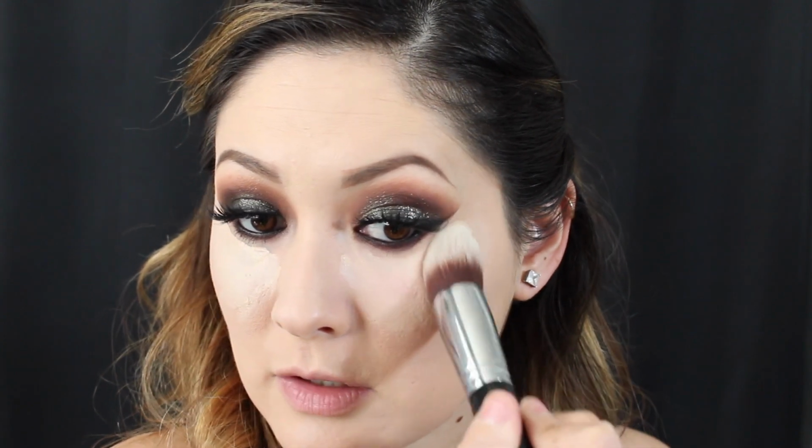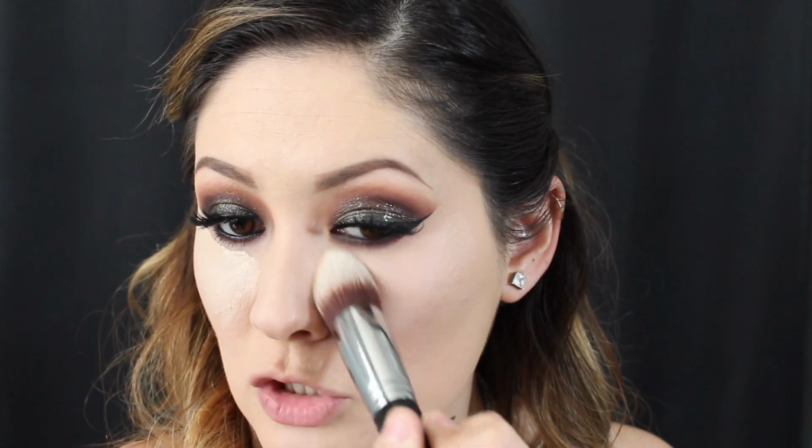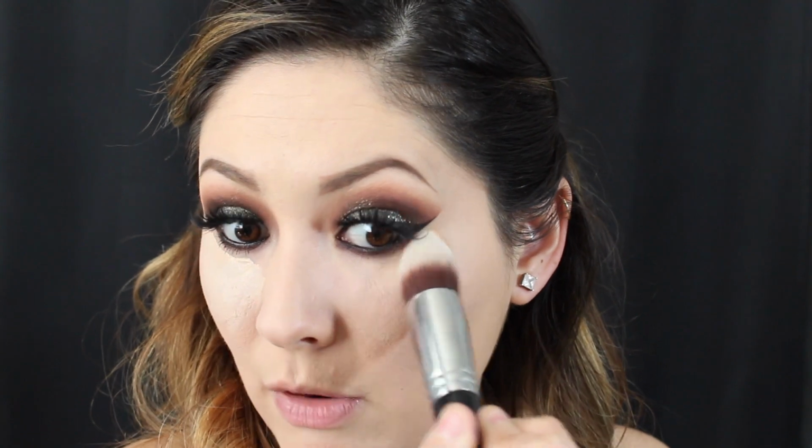Now that that is complete, I'm going to go in and highlight my under eye area with Maybelline's Instant Age Rewind Concealer in the color Fair Clair. Then taking my Sigma Tapered Kabuki brush number F86, which is actually one of Alex Faction's favorite brushes, we're going to use that and blend out the concealer underneath the eyes. What's nice about this brush is that it is super soft and does a great job blending out the product.